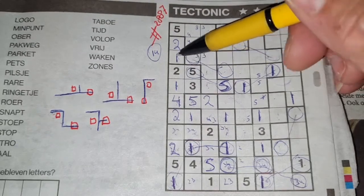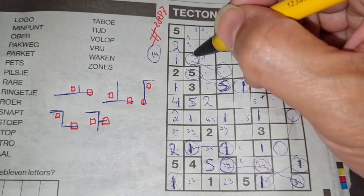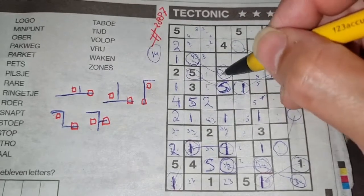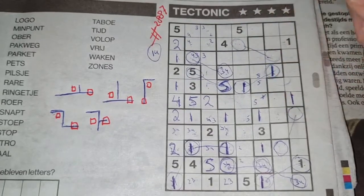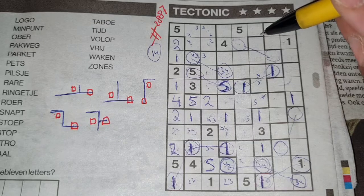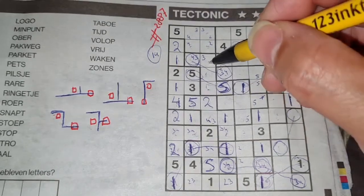Well, this box cannot be a one, cannot be a two, cannot be a five. So, two digits left. The three and a four. Three and a four. It's connected with that box. Also, three and a four. This box cannot be a two. So, the two could be here, could be there.